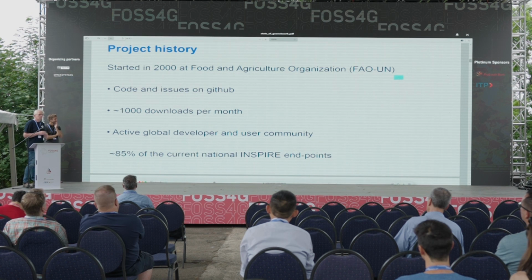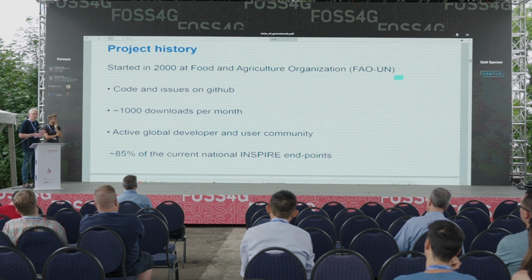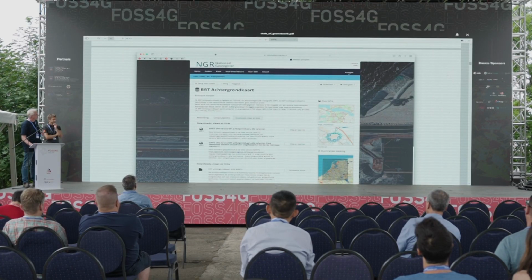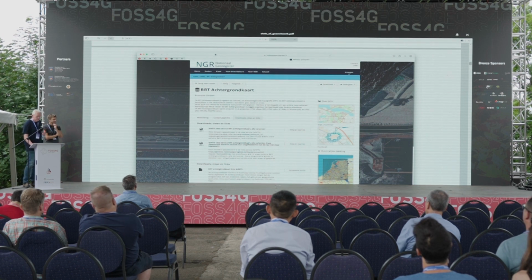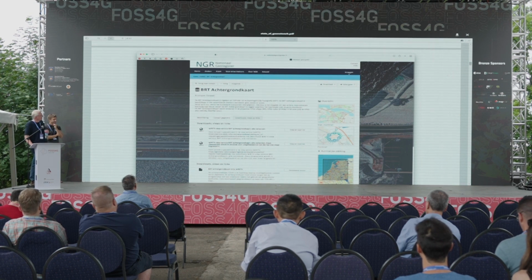And I think a very important indication of the quality of the software is that it's used by over 80% of the European national Inspire catalogs. And currently it's also used as the backend of the Inspire European catalog. Just a screenshot of the Dutch National Geo Registry running on GeoNetwork, where all the geospatial data of the Netherlands comes together and also is fed into the European Inspire portal.